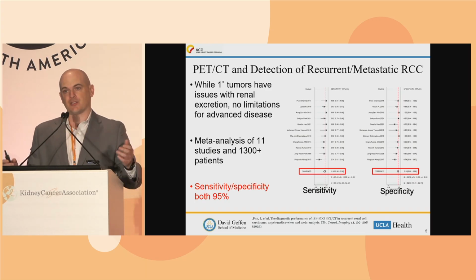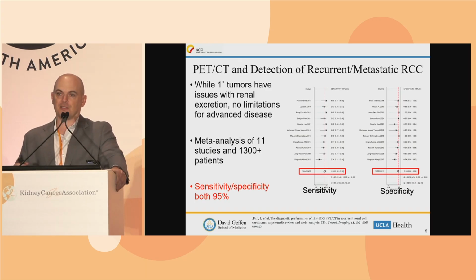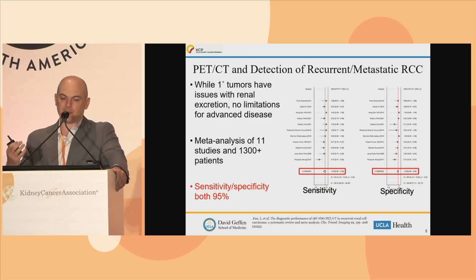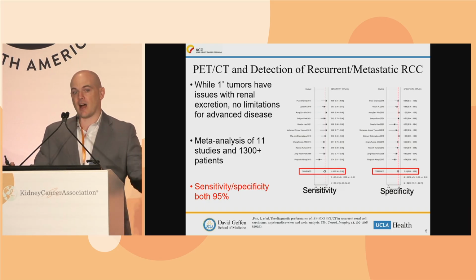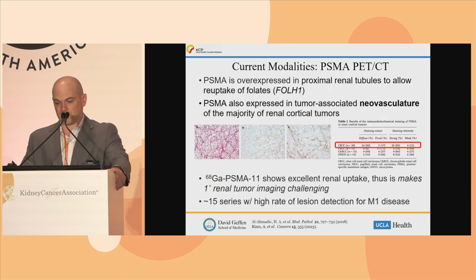Well, with our current FDG modalities, there have been lots of studies. You don't have to worry about renal uptake. And the meta-analysis shows that the specificity and sensitivity are both 95% in a recent meta-analysis of 1,300 patients. So, if you try to order a PET-CT, a lot of times it will get denied because it's not in any of the clinical guidelines.